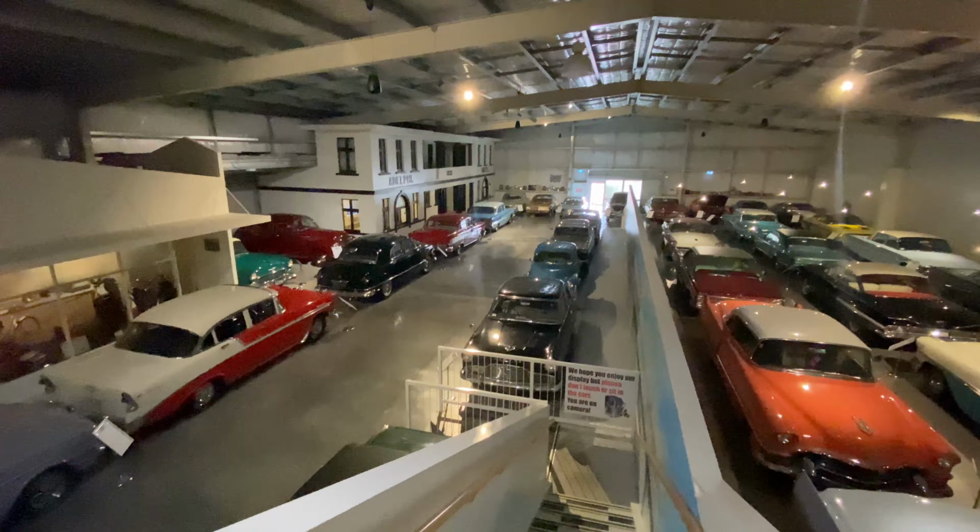So we're going to have a look at Bernie's Diner in Kaikoura. Apparently got a little car museum out the back. There it is. Have a look. Here we go. Wow, look at that lot.